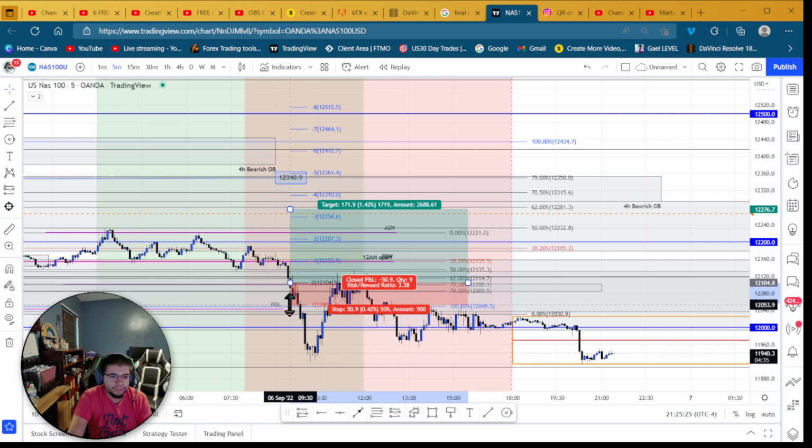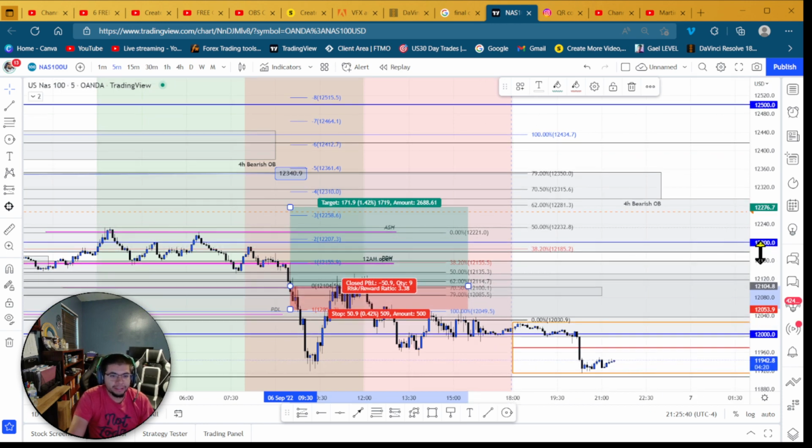50 pips, guys. And it was a little more. It's at 104, exactly. So that's about good right there. 12,054. It's at 12,053.9. Okay. So this is where I got stopped out, guys, real quick.